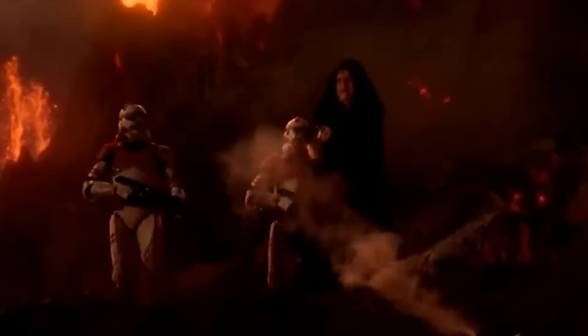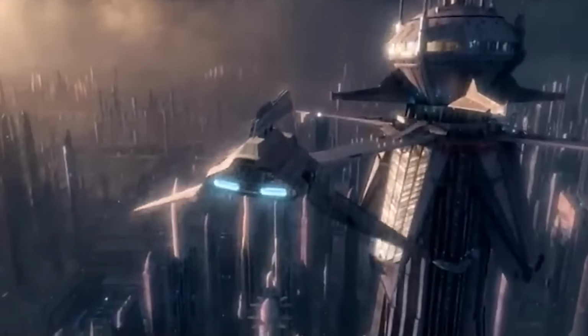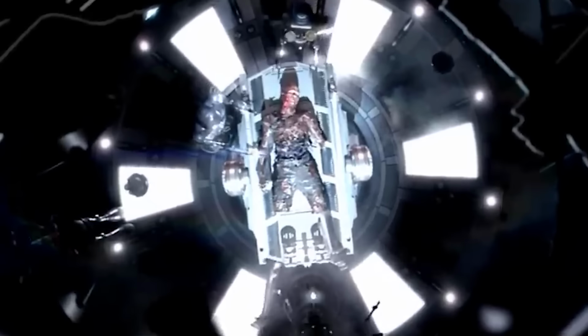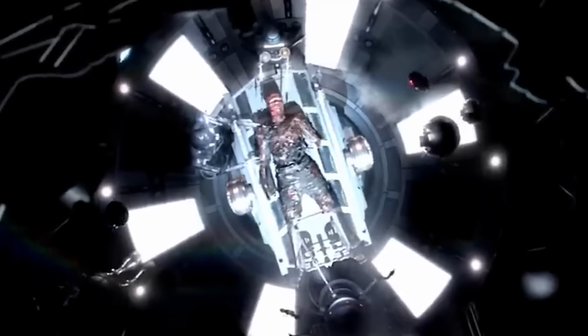So, as soon as Vader was discovered by Darth Sidious and his clones on the lava banks, a special medical capsule was brought. This capsule contained Vader in a pressurized container which eased the burden of his breathing issues, while medics treated the most immediate of his injuries on the trip back to Coruscant.